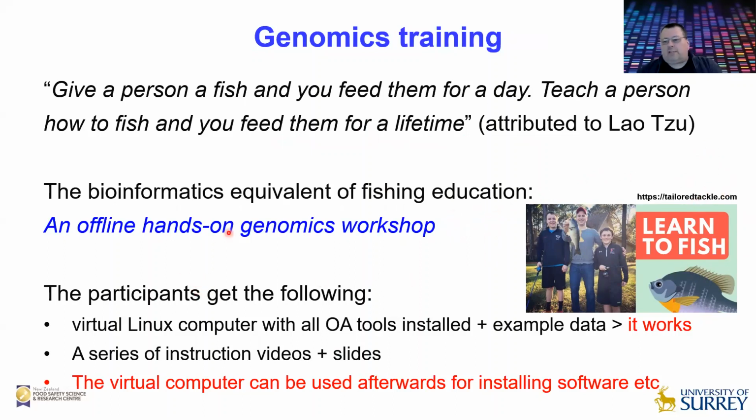And basically what it is, people get a virtual Linux computer with all the tools installed, and they're all open access, so they're free to use. They get example data, and they get something that works. They get a series of instruction videos, which is especially important nowadays with online education and people being everywhere in the world. So you can't just ask me to come over to teach you. And also this computer can later on be used for people to try their own things.